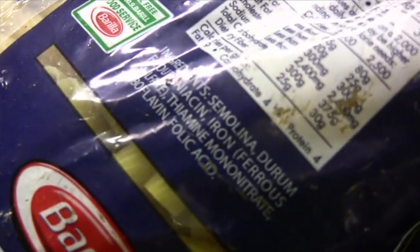The nice thing is they don't make their own pasta here, which for some people might be a negative thing, but for a vegan, it's usually a positive thing because that means that they don't use egg in their pasta. So you can read the ingredients and know that it's vegan, but it still tastes delicious. You're not gonna be upset that it's not made in-house.